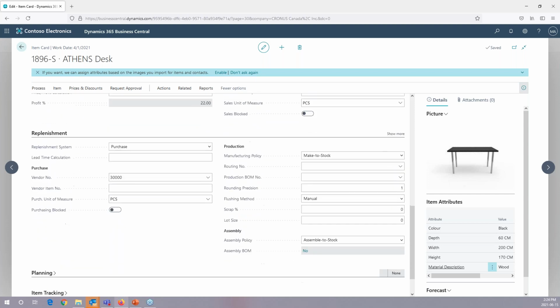When it comes to replenishment, you can have preferred vendors on your replenishment, and the replenishment system can be three options. We purchase the product. If you're a manufacturer, this may be a manufactured item, so it needs to create a production order. Or if it's a bill of material item, then we would consider this an assembled product to create new stock. So in this case, we'll keep it to purchase. And as I mentioned, you can have a preferred vendor. You can also include additional vendors as well.